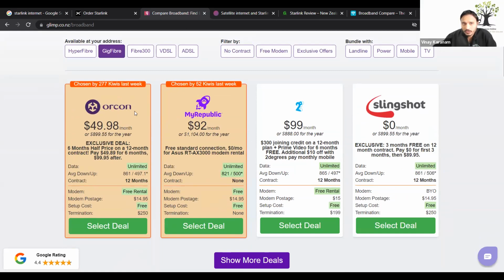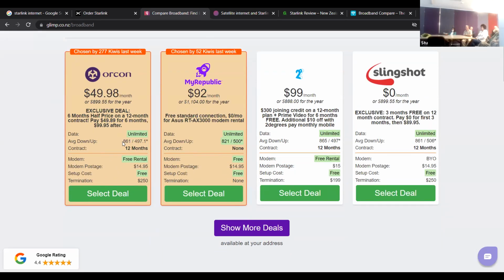So this is Orcon. Orcon gives unlimited data, and the deal is 6 months you get half price. That means you pay only $50 for 6 months, and after 6 months you pay only $99. All right. And you get 861 Mbps download, and upload is 500. Okay. So you get a free modem. For the modem there is a very small postage charge. Setup cost is free, but termination is $250 if you disconnect in less than 12 months. All right. So like that, you have plenty of offers from My Republic, 2 Degrees, Slingshot.